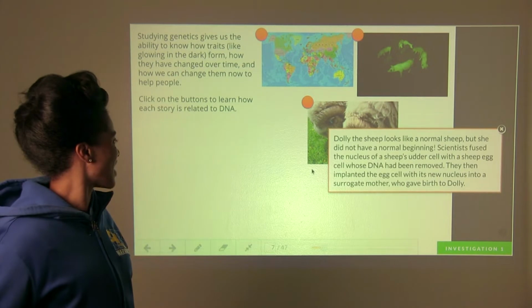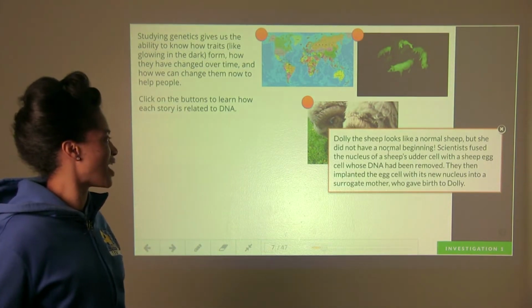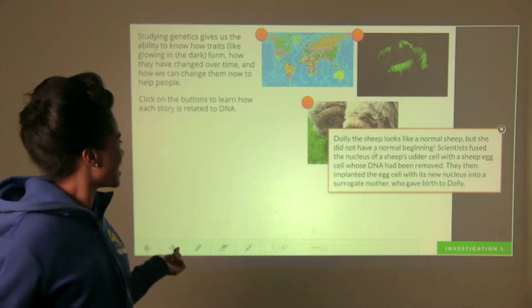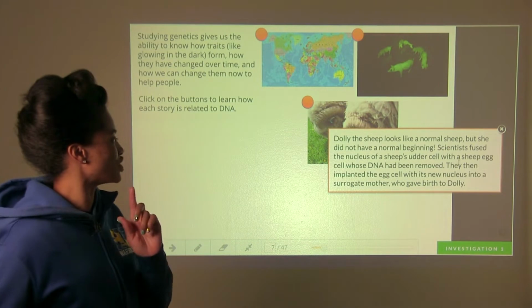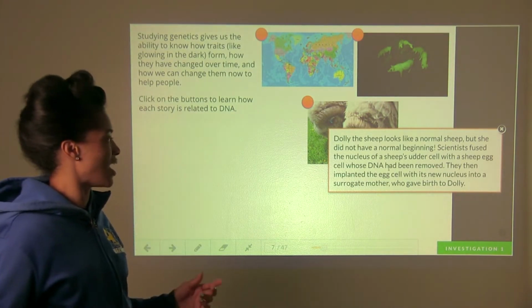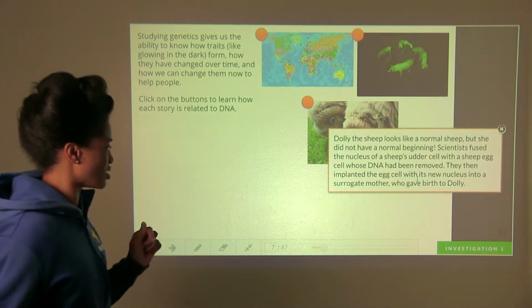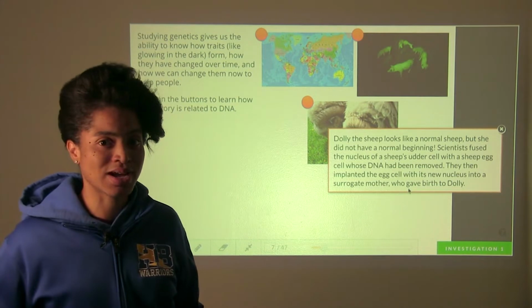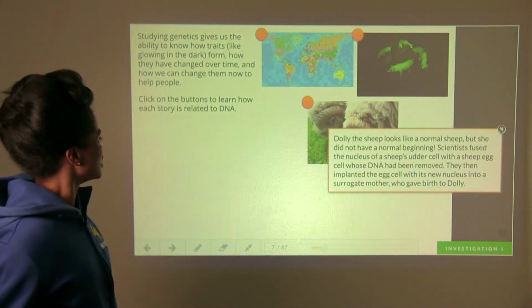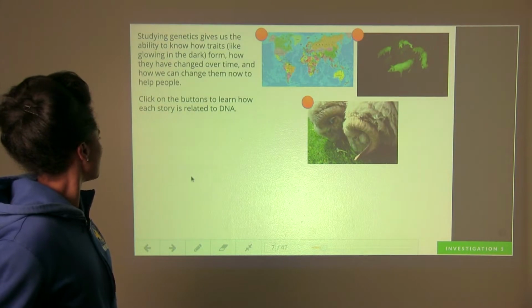And then last but not least, Dolly the sheep looks like a normal sheep, but she did not have a normal beginning. Scientists fused the nucleus of a sheep's udder cell with a sheep egg cell whose DNA had been removed. They then implanted the egg cell with its new nucleus into a surrogate mother who gave birth to Dolly.